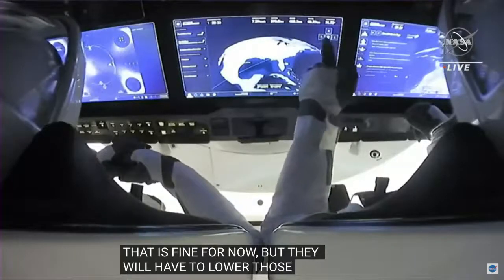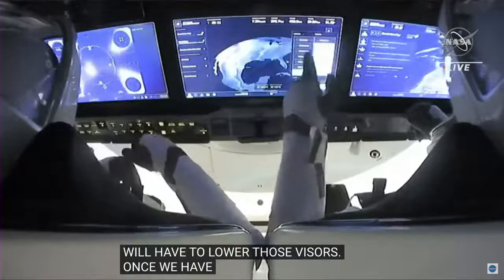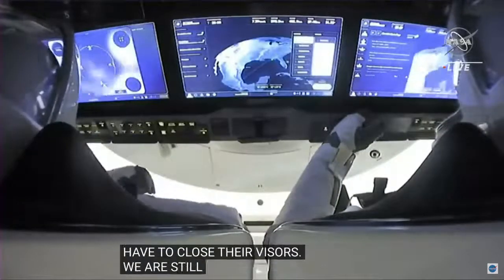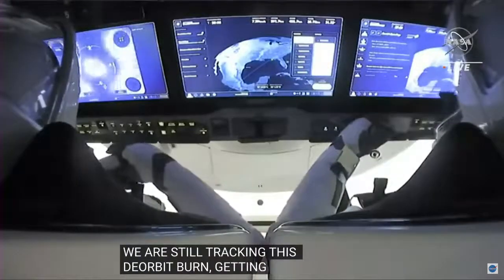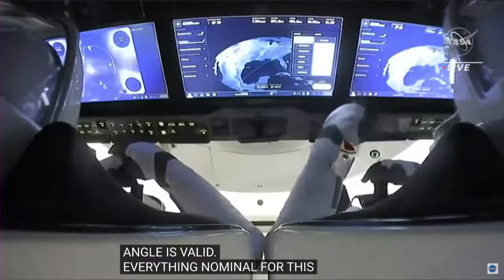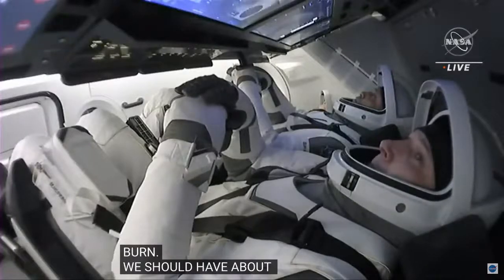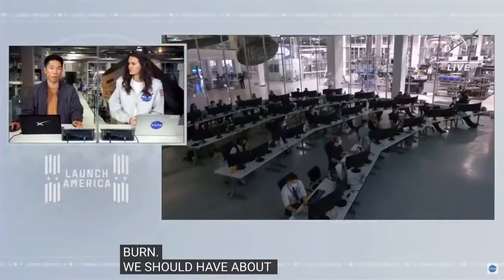We're still tracking this deorbit burn, getting reports that the flight path angle is valid. Everything looking nominal for this burn. And we should have about 1 minute left. And this deorbit burn is a braking maneuver. After this, we're sort of done with any major burns.